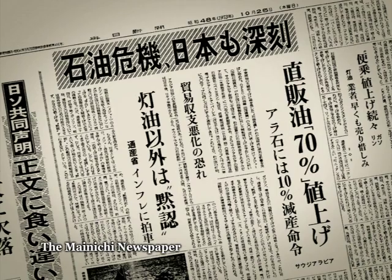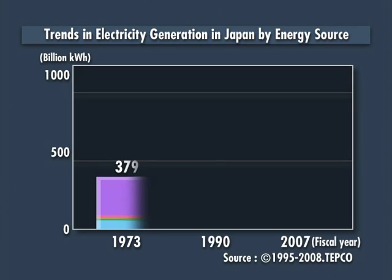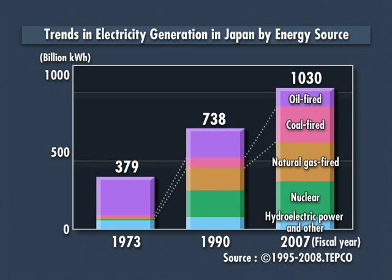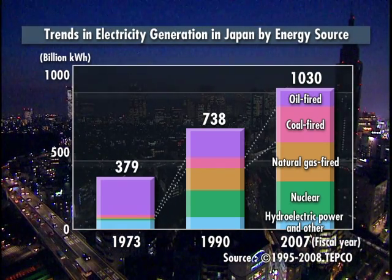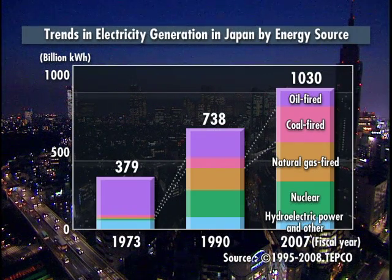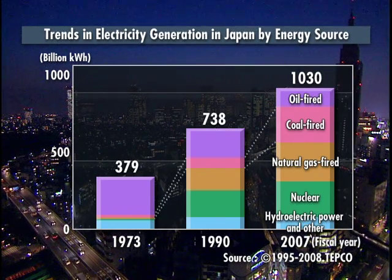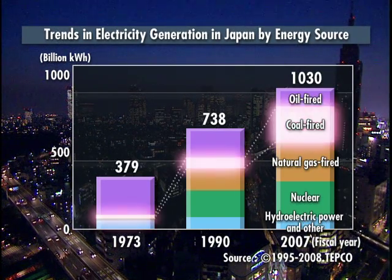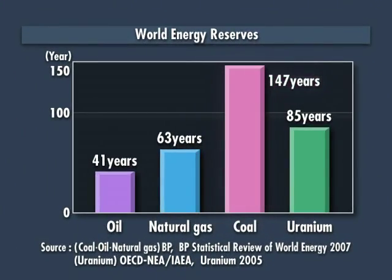Following the two oil crises in the 1970s, efforts were made in Japan to diversify energy sources so as to reduce the nation's excessive dependence on petroleum. As Japan relies on imports for most of its energy sources, it is very important to secure stable energy sources for electricity generation. Among these energy sources, coal is particularly important due to its abundant reserves, price stability, and the well-distributed countries of origin.